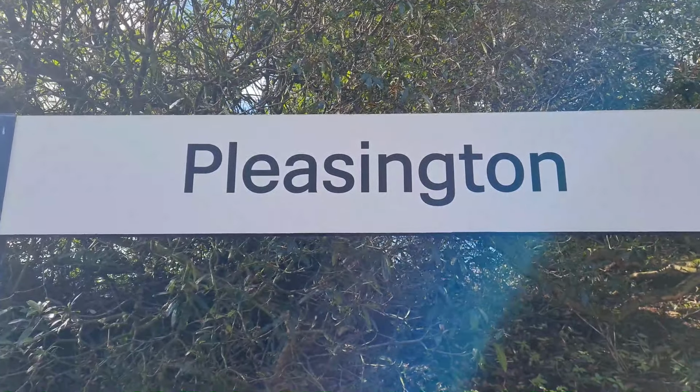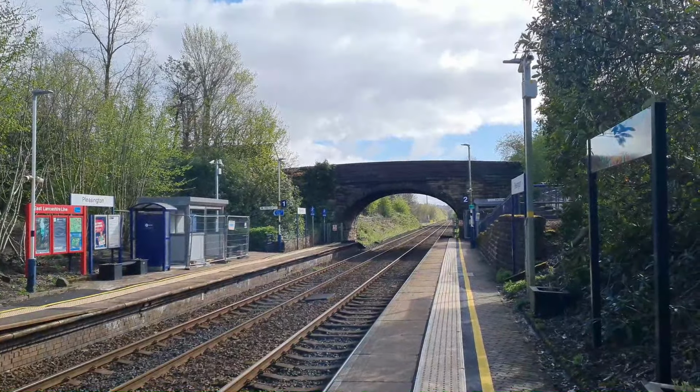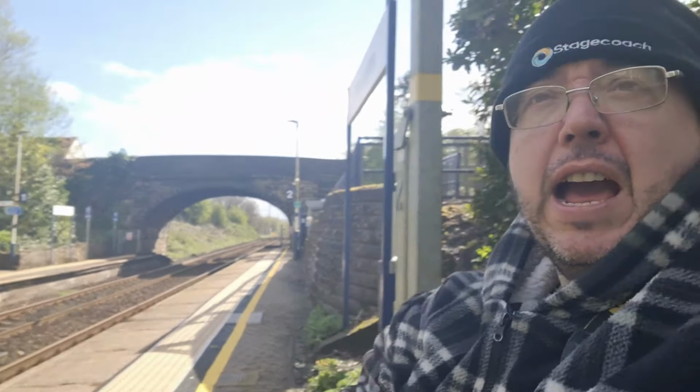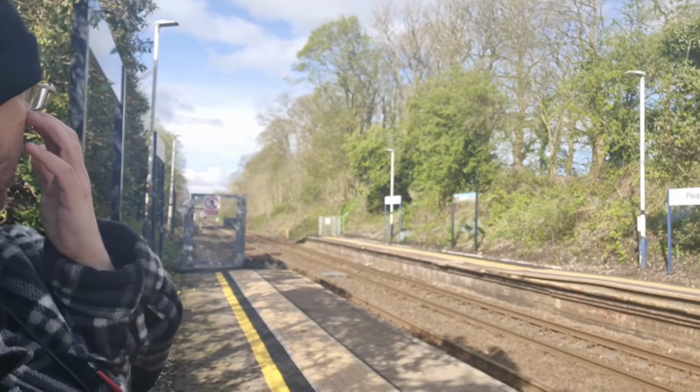Then folks, here we are at our third station of the showcase. This is Pleasington Railway Station, operated by Northern, and it has two platforms to its name, and is the request stop on this section between Blackburn and Preston, opening in 1846. And whilst it is a beautiful station, and I mean it is beautiful, you may not think much of it right now, but I think this is a lovely, lovely station.